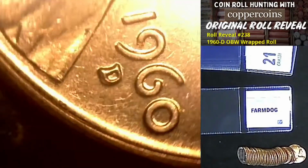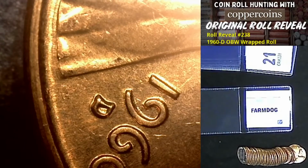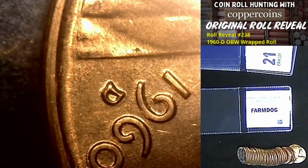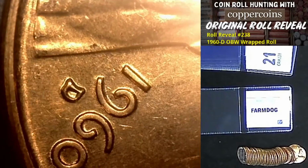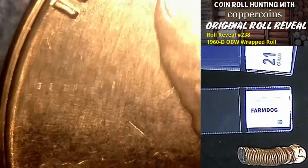Now let's take this one for Farm Dog. Not Carm Dog, but Farm Dog. And I do believe this could be an RPM. I'm going to take a better look at it here. Yep, that is an RPM. So a nice little split on the lower, and it's got a little split on the upper too. So here goes another RPM. Another one that we're going to have to look up. Alright. That one's for Farm Dog.